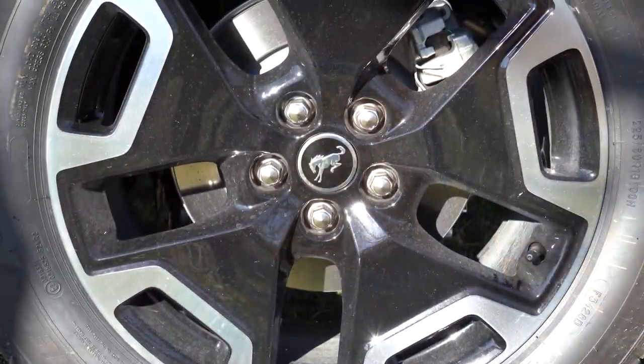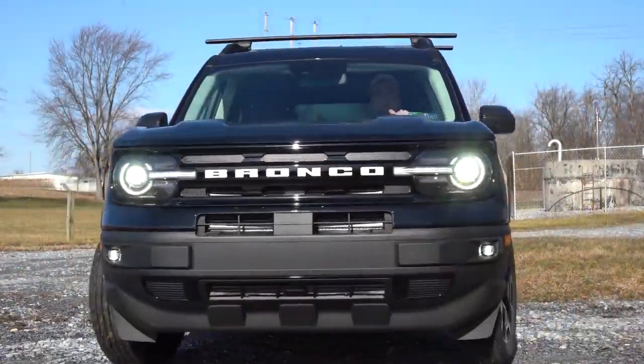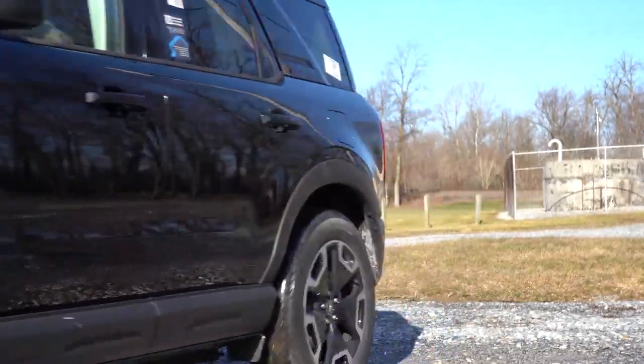As far as that braking feel goes, it's fine. Definitely no issues with the braking feel. There's no brake pedal delay or anything like that, so all is good there. Touching on suspension and handling, up front you're going to get an independent McPherson strut front suspension.